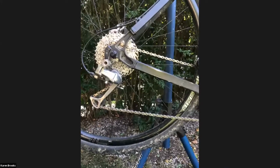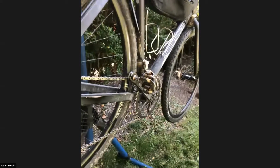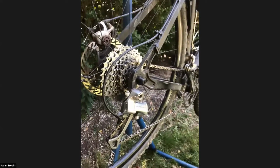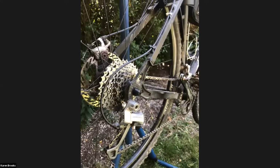Any other things about chains, Karen? That's kind of the layperson's take on chains. Anything else? The one thing I would say is that many people put too much lube on the chain. That's maybe the most common mistake, other than not lubing it at all. And you hear those people going down the street, squeak.